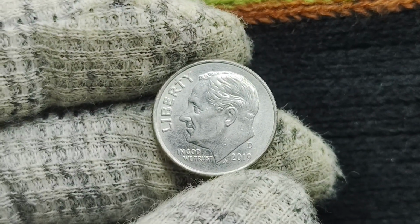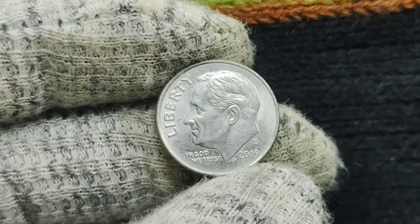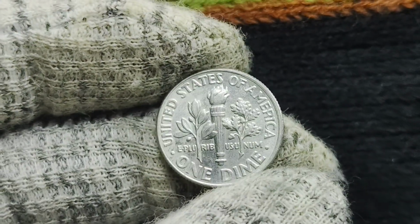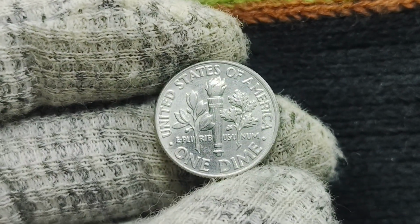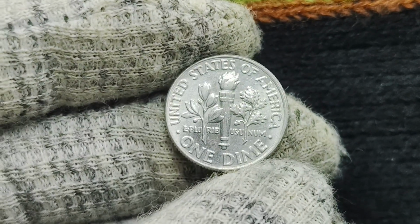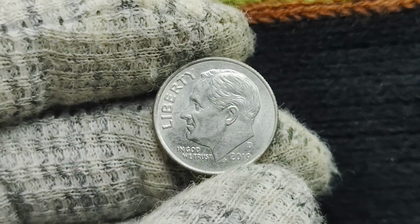The 2019 D Mint Mark error dime is extremely rare. So rare, in fact, that only a handful of them have been discovered so far. While millions of regular dimes were minted that year, only a small fraction of them exhibit this error. The rarity of the coin is what's pushing its value higher and higher. Collectors are scrambling to find one of these elusive dimes, and the competition is fierce.